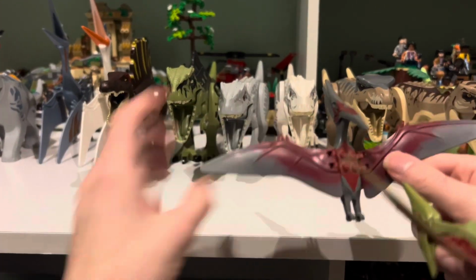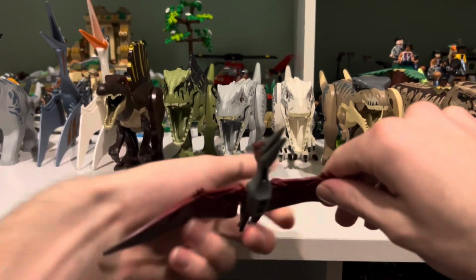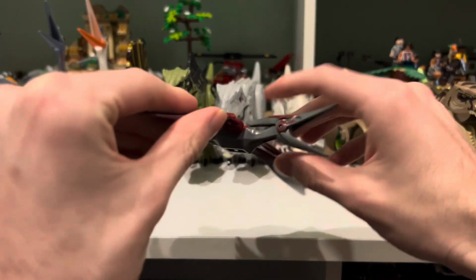And then as you can see here, this is probably my favorite Pteranodon because it mostly resembles the Jurassic World one the best. It's an accurate Pteranodon with that gray and red patterning. I just think it's really, really neat.